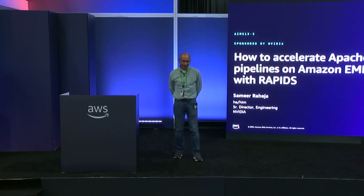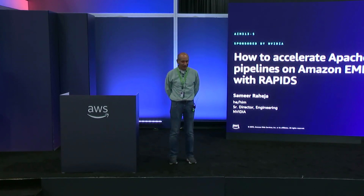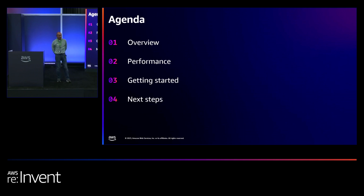I'm here to talk about accelerating batch processing workloads on Apache Spark on Amazon EMR with Spark RAPIDS. So in this talk, I'll go over what is the RAPIDS accelerator for Apache Spark. We'll talk about how it works, the benefits that it brings, and talk about some next steps.